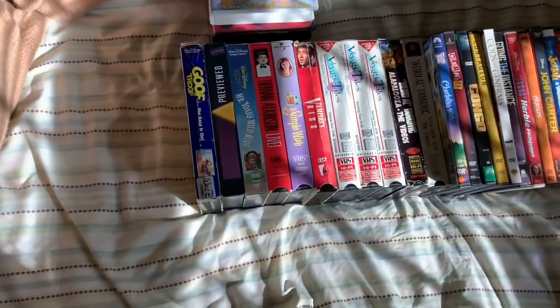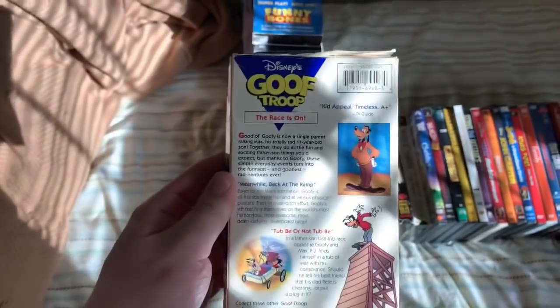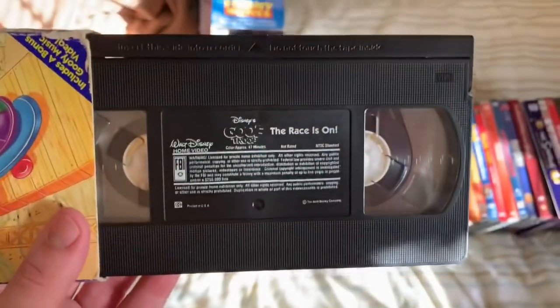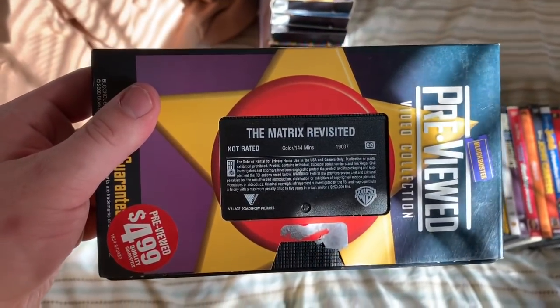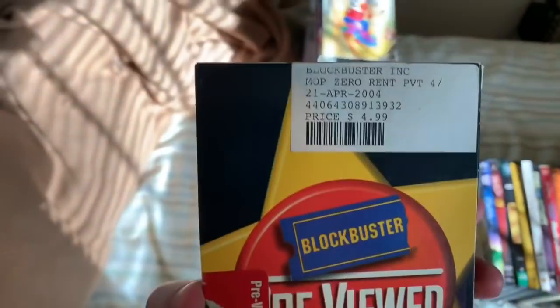January 25th, 1996. January 7th, 1993. Now this next one is in a Blockbuster previewed case. Blockbuster date is April 21st, 2004.